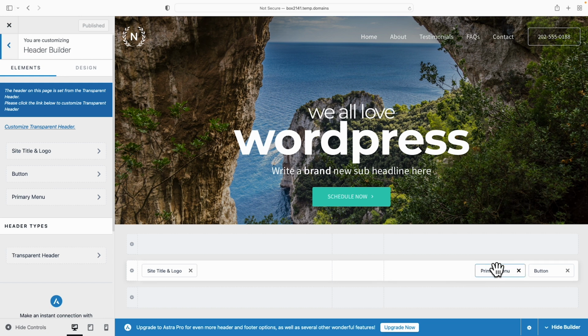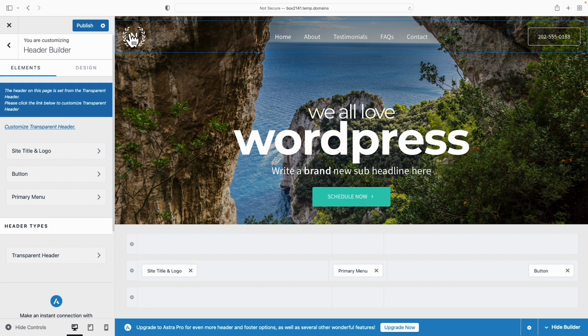What we could do is we could take the primary menu and drag it to the middle, and that'll make it be more centered, which I think looks a little nicer. And I highly recommend keeping the button. I think that's a great thing to have, so it's always right there. And I recommend keeping things pretty much in place. Don't get too creative with putting your logo over here and your button over here. People just aren't used to it, and they will not be able to navigate your site as easily if you do that.